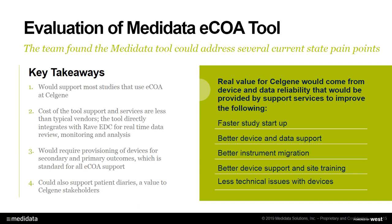So as Joe ticked these off earlier, the real value for us is faster study startup, better device and data support, better and faster instrument migration, better support, device support and site training, as well as fewer technical issues with the devices.